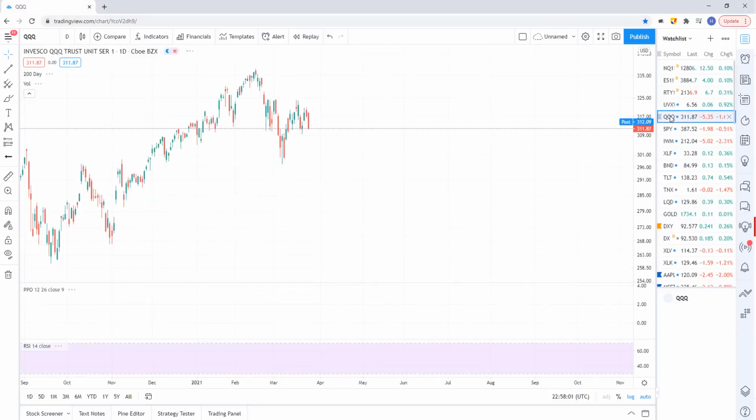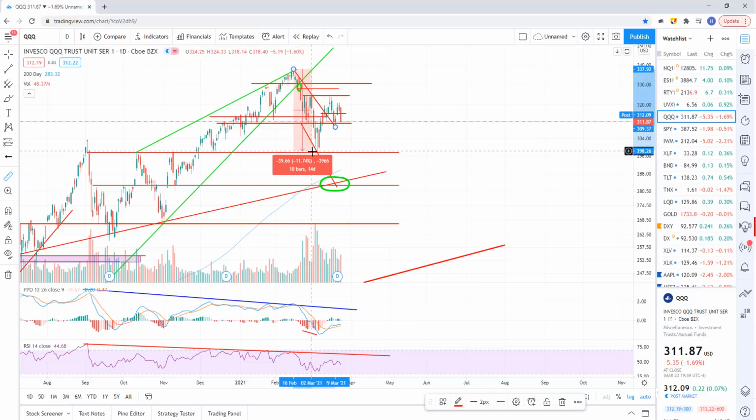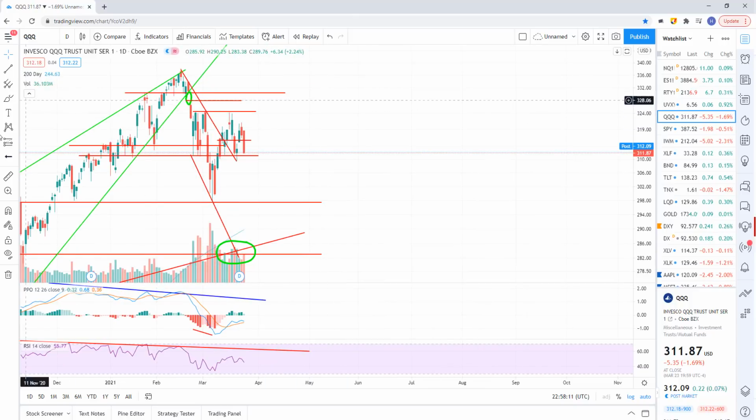If I go to the Qs here, here's your sell signal right here, and we already dropped. Initially, we fell 12% from the highs. But even from the sell signal, which was basically right here on February 22nd, we dropped about 8%, almost 9% actually. And then the small caps haven't sold off. They're just starting to sell off now. So I did short the Qs, and so I'm shorting the IWM now.